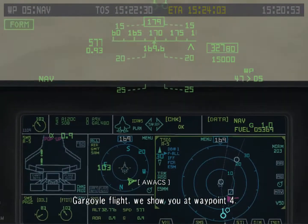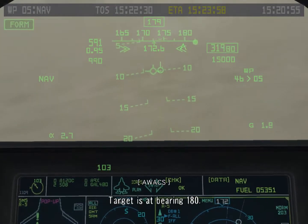Gargoyle flight, we show you at waypoint 4. Target is at bearing 180.